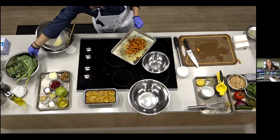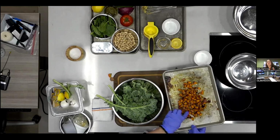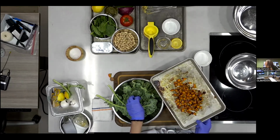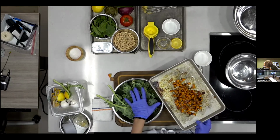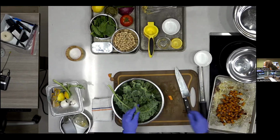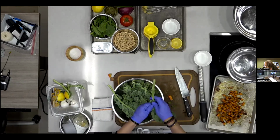And we're going to build our salad now. So we're going to use kale. Why? When you're using something hearty, like a sweet potato, to make a salad, if you use any of those light greens, this weighs it down too much. And then the lettuce gets wilty super fast. So you want something stiffer, with a little more body to it.